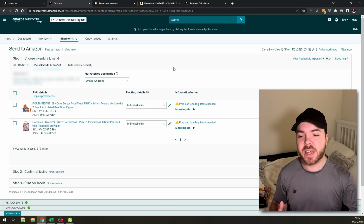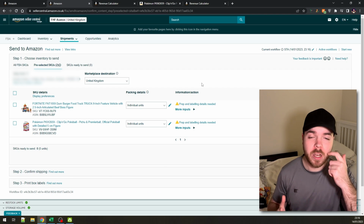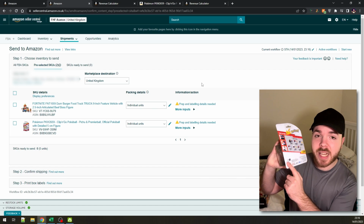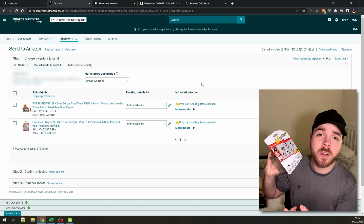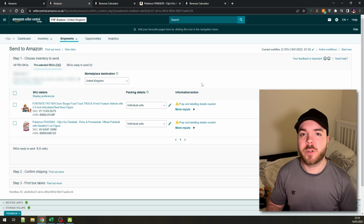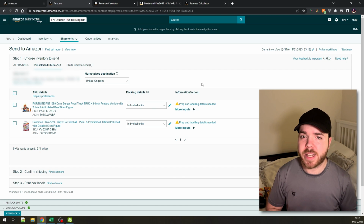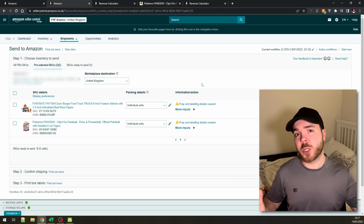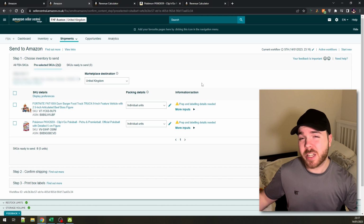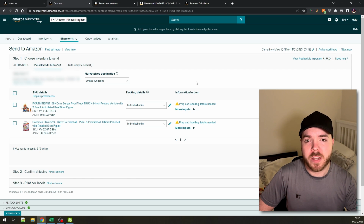Now you can see here that we still need to label the items over here with our own labels. Sometimes you'll get lucky and Amazon will be happy just to have the same barcode on the bottom as what's already on the product. But I'd say about 8 times out of 10, you're going to have to label the product with a new label, which is fine. All you need is an A4 sheet full of labels and get them printed off. It is really simple. You don't need a special printer or anything. Just use your own one at home. And I'll show you how we print these off in just a second.